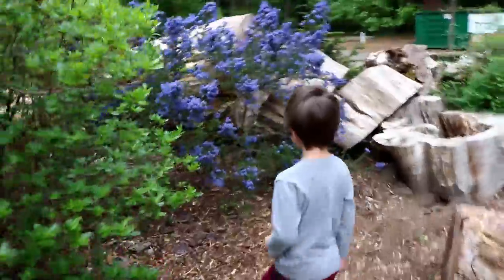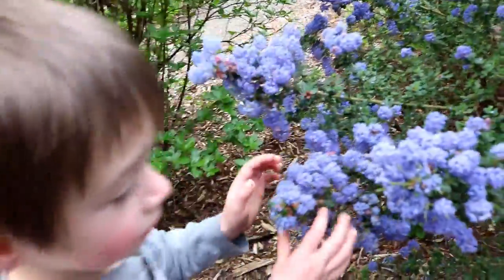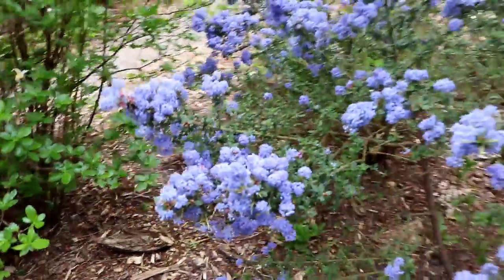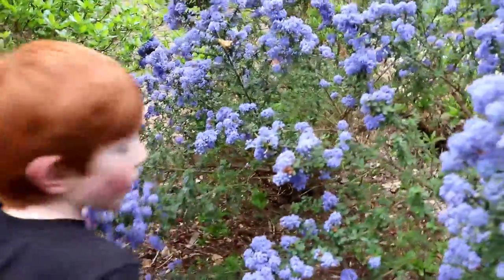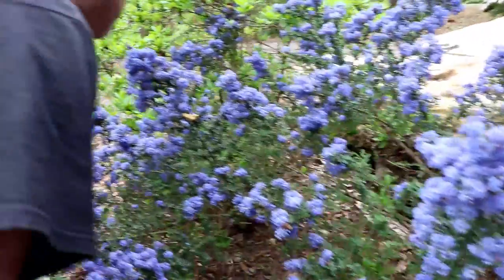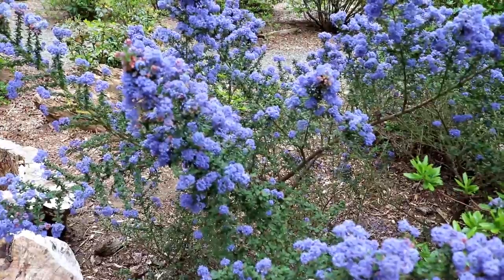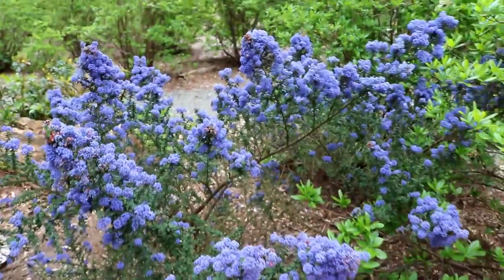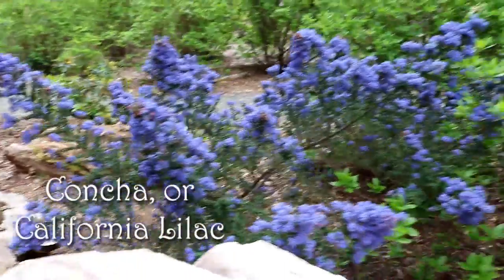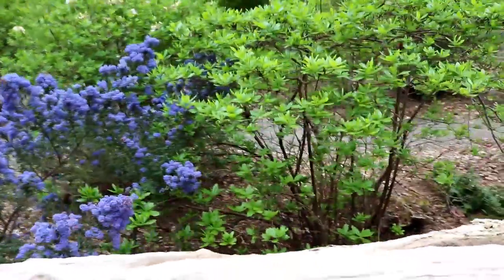That's a cool bush. Look at that. That is neat. Smell good? Mm-hmm. Little tiny petals. Oh, it does smell good. That actually smells really good. Bees up there. Is there a name anywhere? Okay, well, we couldn't find a marker for this bush to say what it is. I used to know what it is. I'll look it up and put an annotation on the screen.